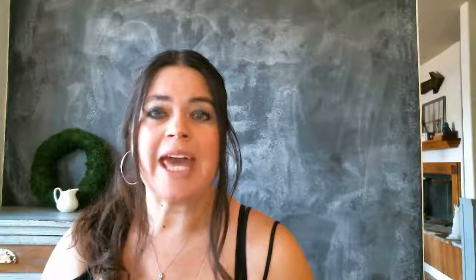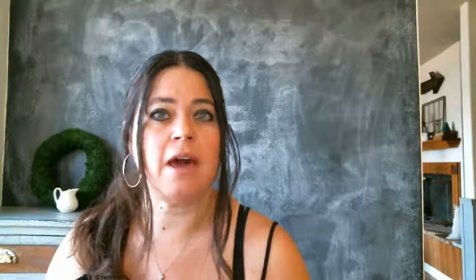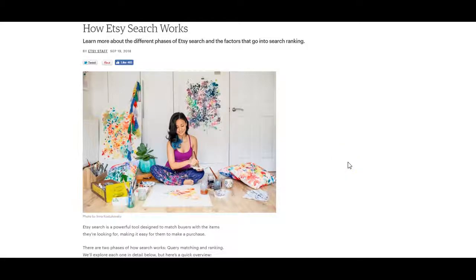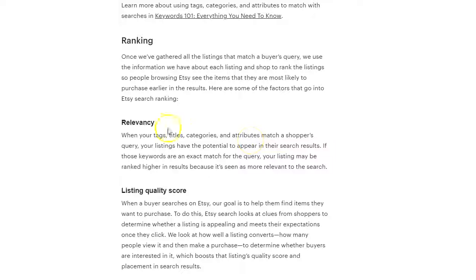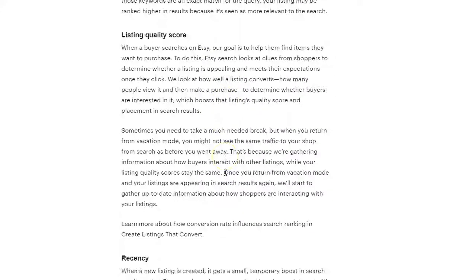Now let's take a quick look at the Etsy Ultimate Guide to Search so we can see what they have to say about putting your shop on vacation mode. And I will link to this guide in the notes below so you can go to it yourself. But this is a section within the guide, how Etsy search works. So if you scroll down, when it starts to talk about ranking, there are a lot of things that go into how your items will rank. And here, nested in the listing quality score, Etsy starts to talk about the vacation mode.